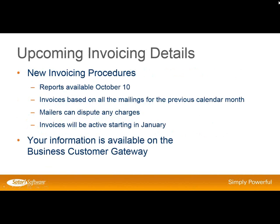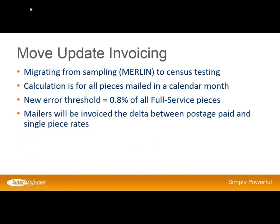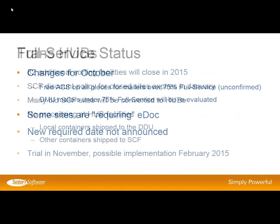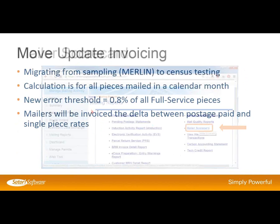Originally, the post office had scheduled that for the end of July, and they actually changed that because there were some systems outside of Postal One that were not able to be updated in time for that update. So the post office actually delayed the release of Postal One.